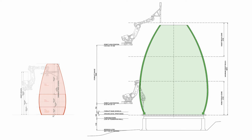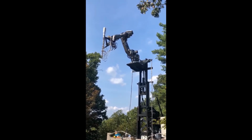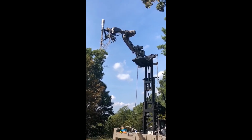To do this, we're actually building a turntable. So the robot will remain stationary on one side, and the whole building will turn, and we'll be able to print up one side to get the height. So here we are. This is Mobi, the robot, doing what we call its stretching exercises before printing, getting up to its full 26-foot high reach.